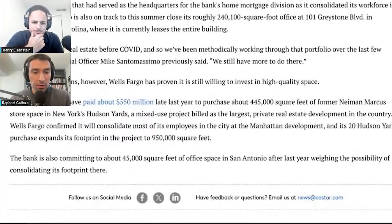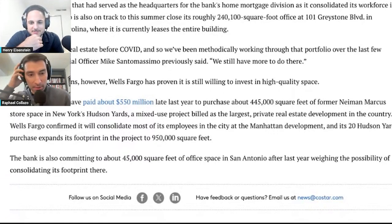Yeah, absolutely. So it says the bank is said to have paid about $550 million late last year to purchase about 445,000 square feet of the Neiman Marcus store in New York's Hudson Yards. So I guess they're still making plays in the real estate space.